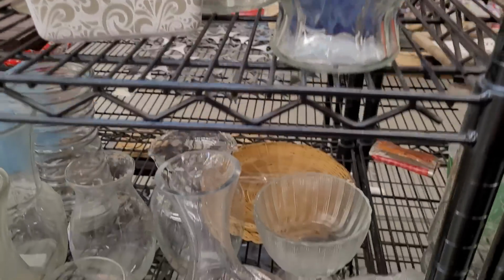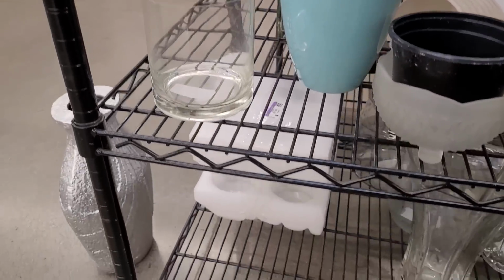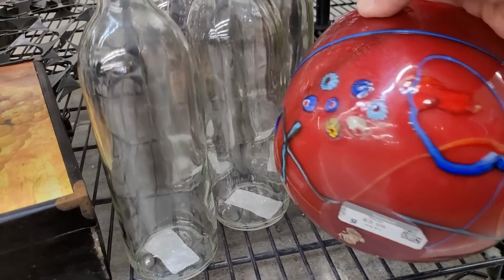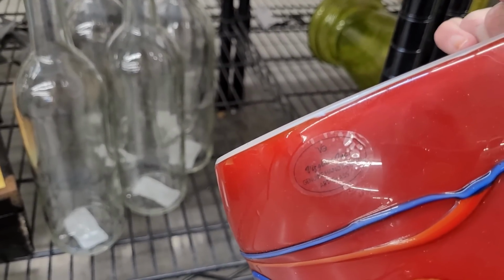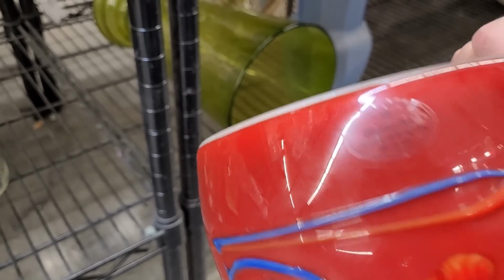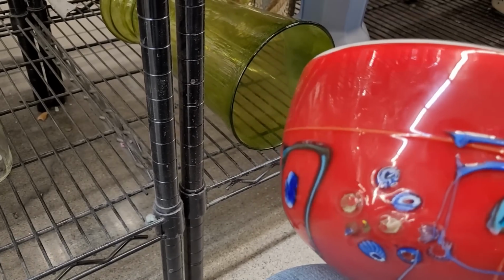Lots of clear. It's a carafe there. Some more planters. Oh, look at this piece. This is gorgeous. This looks like artisan glass. This is lovely. It's got some applied swirls to it. The maker is Viz Glass. And I want to say that these can fetch a fair profit.